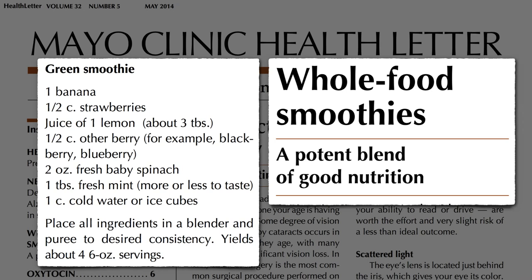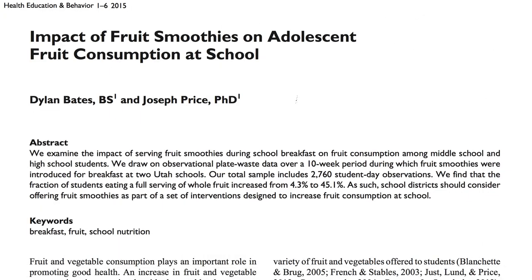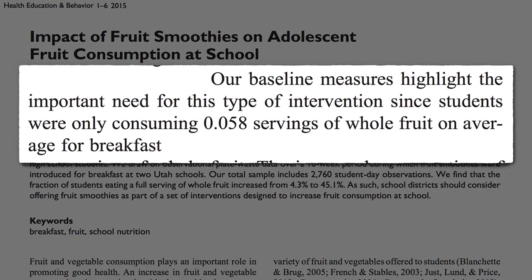Surprisingly, the sweetness of the fruit masks the bitterness of the greens, such that the pickiest of children love them, along with any adults who would otherwise not be consuming dark green leafy vegetables for breakfast. Or even fruit, for that matter. The average teen may only be getting about 1/20th of a serving of fruit otherwise, and Froot Loops don't count.